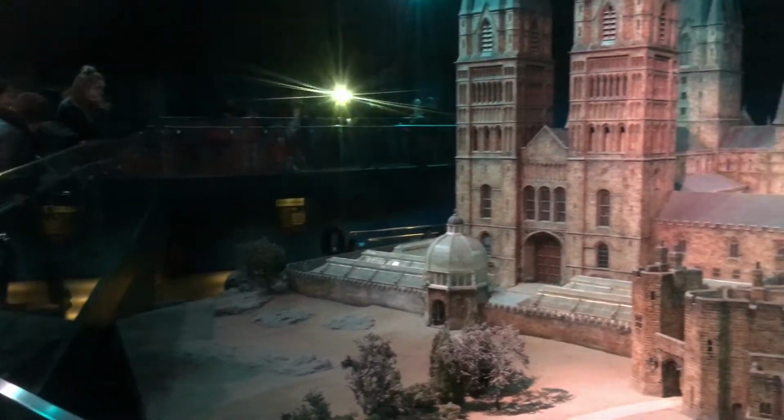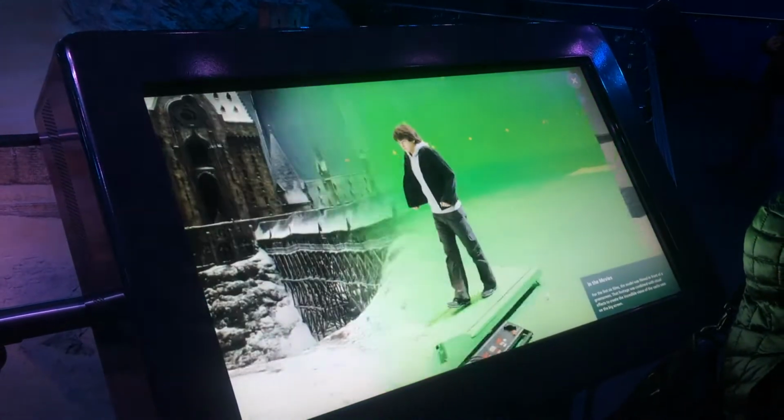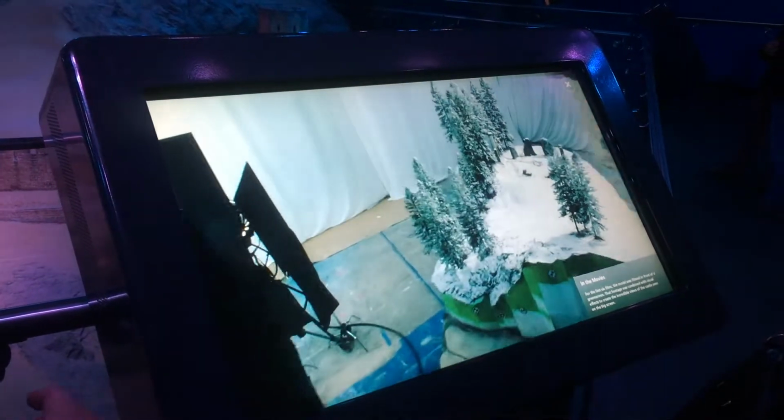The end was quite cool. So you see the whole set of Hogwarts itself. Obviously that wasn't real, and they would have used cameras in the round to film the whole thing, and then it would have been a green screen as well. So I filmed a little bit of that so you can see how they inputted the actual characters onto the set of Hogwarts to make it look like it's actually real and they were actually there.